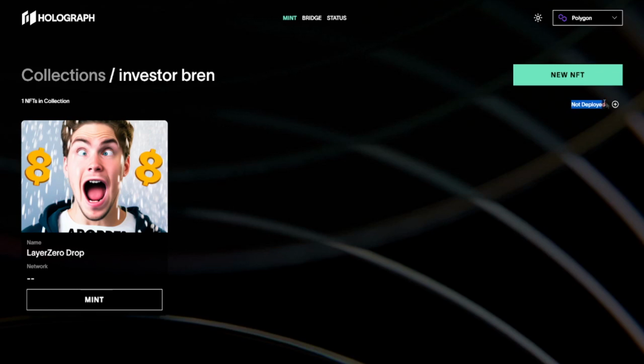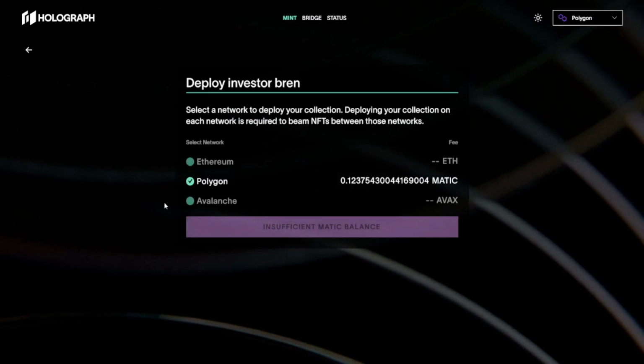As we can see right now, our collection is not deployed. If you want to deploy it, we have to click here on the plus. On this page, we can choose to deploy our contract on different networks or on just one. But since we want to use the LayerZero network, it is important that we beam our NFT from one network to the other, because otherwise you're not using LayerZero. So I personally suggest that you use Polygon and Avalanche because the gas fees will be very low. If you're using Ethereum, it will be a lot more expensive.